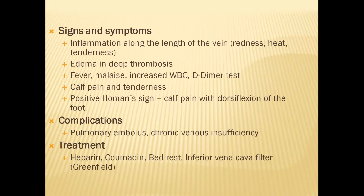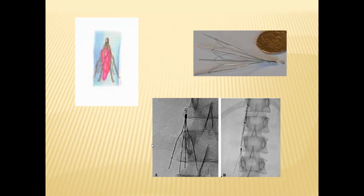If someone has a lot of DVTs, they could put in an inferior vena cava filter to trap those. One brand of that is a Greenfield filter. Here's what the filter looks like. It sits right in your vena cava, and it traps clots as the blood flows through.